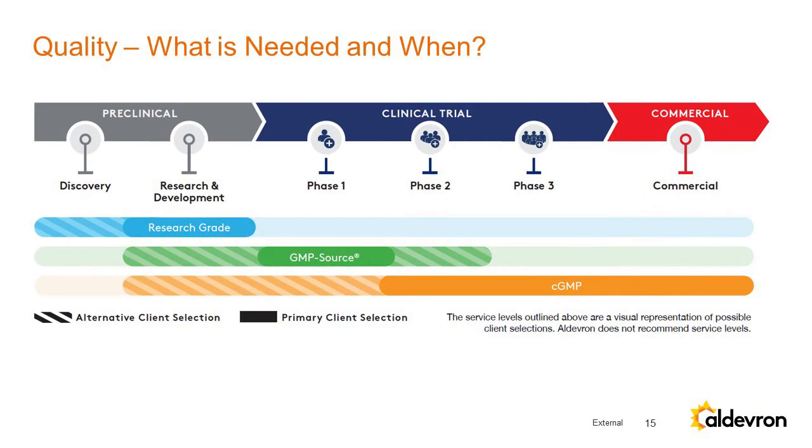I will pause and make an umbrella statement here about quality: it's really critical to have an open line of communication with your regulatory team if you have one, or with a regulatory consultant if you're taking that route, and really just interact with the regulators and the agency early on to receive guidance on what is appropriate for your product and for the phase of study that you're at.